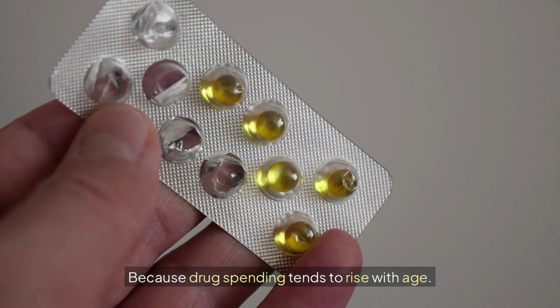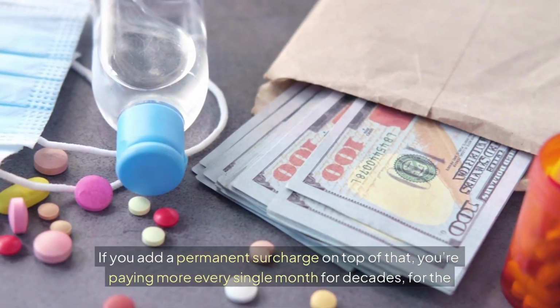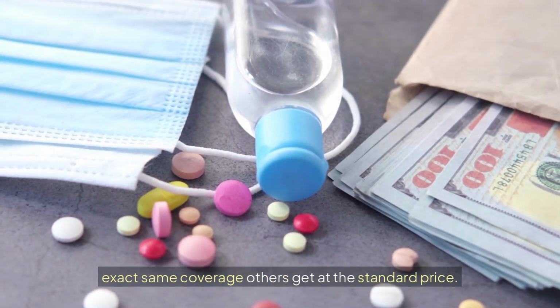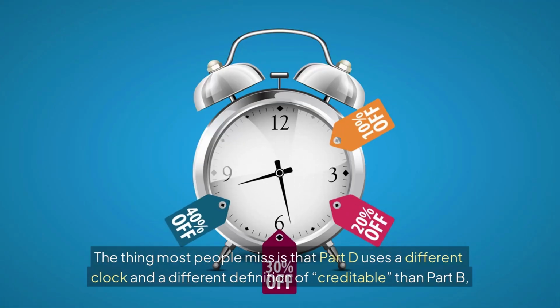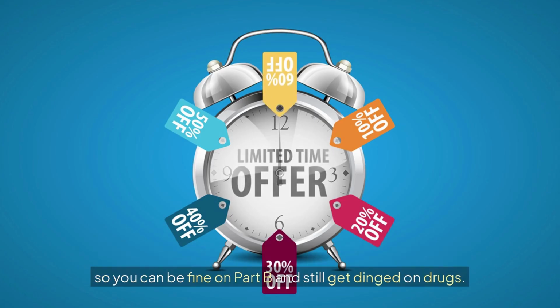Because drug spending tends to rise with age. If you add a permanent surcharge on top of that, you're paying more every single month for decades, for the exact same coverage others get at the standard price. The thing most people miss is that Part D uses a different clock and a different definition of creditable than Part B, so you can be fine on Part B and still get dinged on drugs.